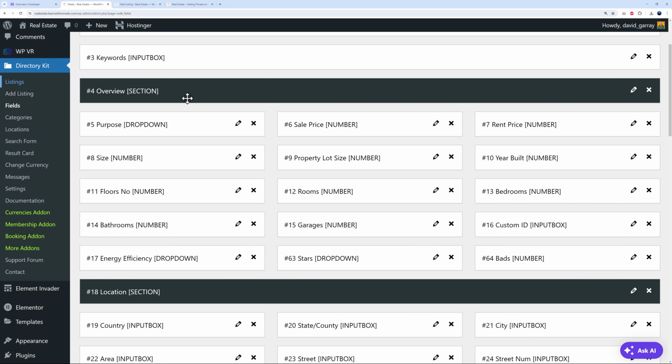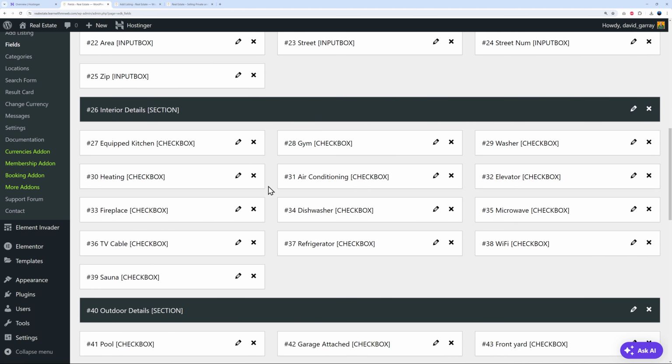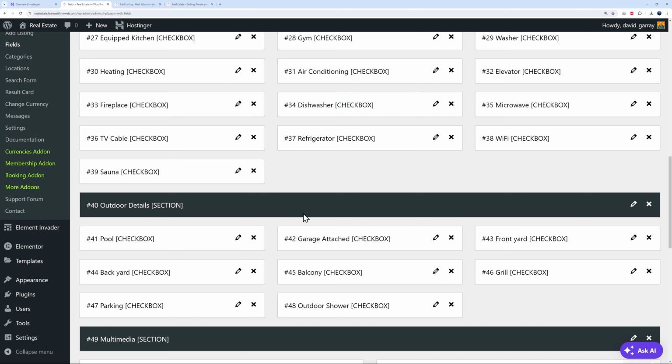So if you have a look at overview here, you have the purpose, sale price, rent price, size, number of lot size, year built, and so on. So all these are important information, obviously, for your buyers to know about, you know, location as well. You have everything about interior details. So like we said, we have a fireplace here and heating. You have the elevator as well. Maybe you want to change this to lift instead of elevator. Maybe you want to add some as well, you know. So as you can see, you have sauna, TV, refrigerator, dishwasher. Maybe you have a jacuzzi attached to the house outside, maybe in the yard or something, you know. So this could be part of the outdoor details, okay?